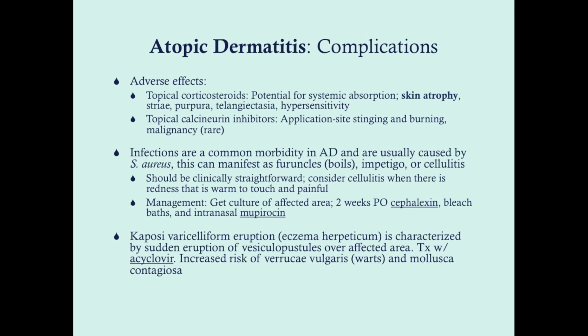For treatment of the KVE infections, you can just use acyclovir, and it will typically respond to that. If it doesn't, you can use foscarnet. Foscarnet is also what you would want to use if the patient happened to be immunocompromised for one reason or another.